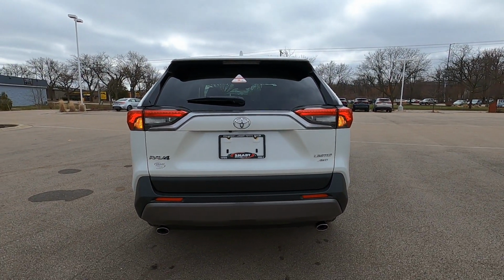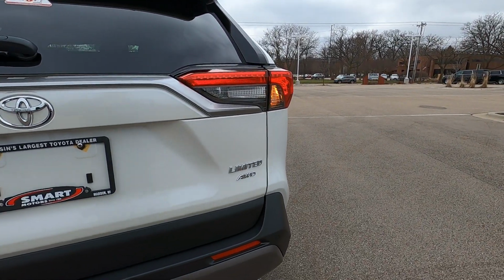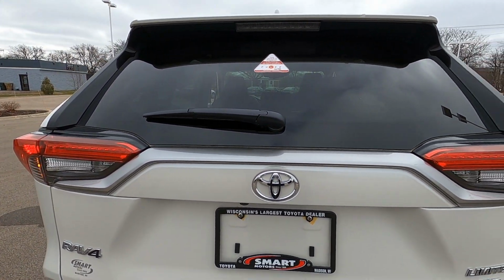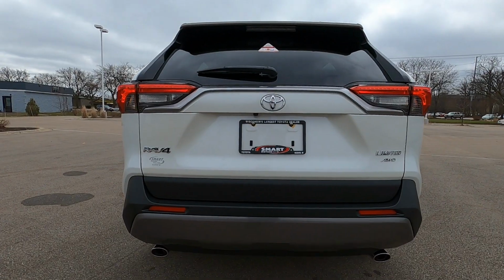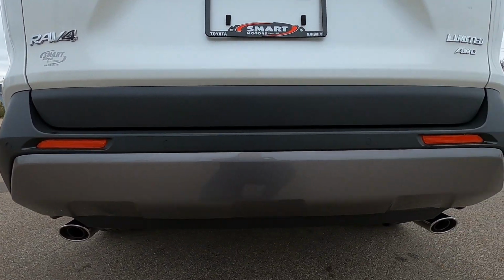Now one way to tell the difference on a Limited is obviously the chrome Limited badging all-wheel drive, but Limiteds also have this silver trim up and over the top here, which is what we saw on the front bumper on the lower part of the bumper. And then on the rear of the bumper, there's more of a charcoal gray painted lower fascia.